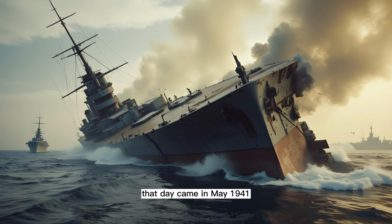That day came in May 1941, when the German High Command gave the green light to Operation Rheinübung. It was a daring mission, equal parts strategy and gamble. The goal: to send the most powerful battleship in the German fleet, Bismarck, accompanied by the heavy cruiser Prinz Eugen, into the North Atlantic to attack and destroy Allied merchant shipping.